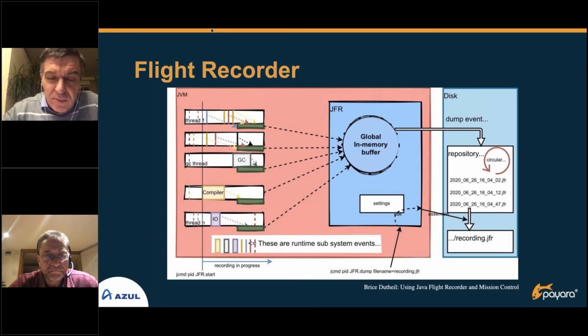Both that in-memory buffer and the repository are circular buffers, in the sense that you can define a maximum size for that file, for instance, so that you only capture the last few minutes. That way you do not have files which take many gigabytes of space and give you a problem because they fill up your file system entirely.